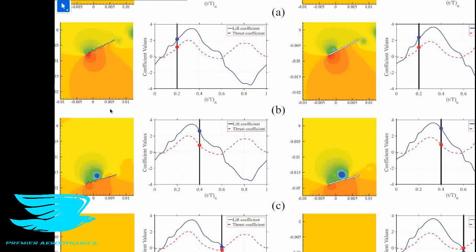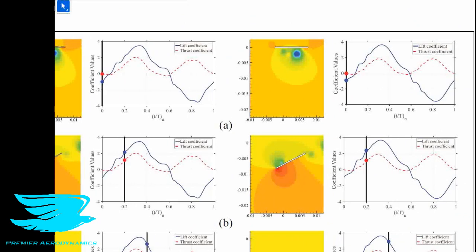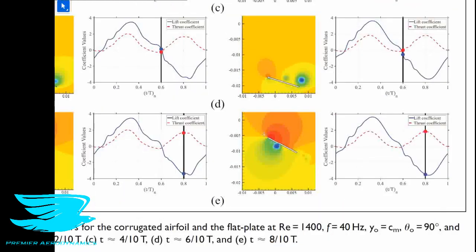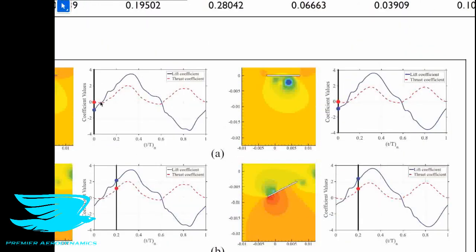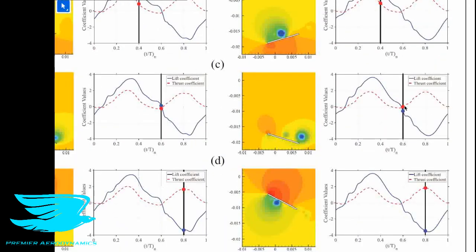The authors also put the lift and thrust coefficients next to each plot. So let me scroll over a little bit. These plots here. So we have the lift in the blue and the thrust coefficient in the dashed red as we go through the flapping motion. 0 is when we start to flap, and 1 is when we've completed the entire flapping motion. As we go through, they've just highlighted with these dots where we are compared to the contours, what these pressure plots correspond to with these figures.